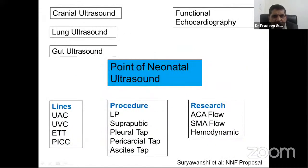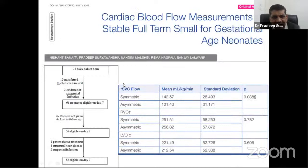So dear friends, what we saw: lung, cranial ultrasound, lung ultrasound, gut ultrasound, lines and procedures. We need more research. I have shown you 7 to 8 articles about the research on ultrasound. We also did ultrasound and measurements of the cardiac blood flow in the HIE babies. Currently, we are doing the myocardial performance index in HIE. We are doing ventricle function in HIE. We are doing the superior mesenteric blood flow in HIE. We are also doing ventricle function and cardiac blood flow in sepsis, and SMA and renal artery blood flow in sepsis. Some of the research ongoing in my unit.